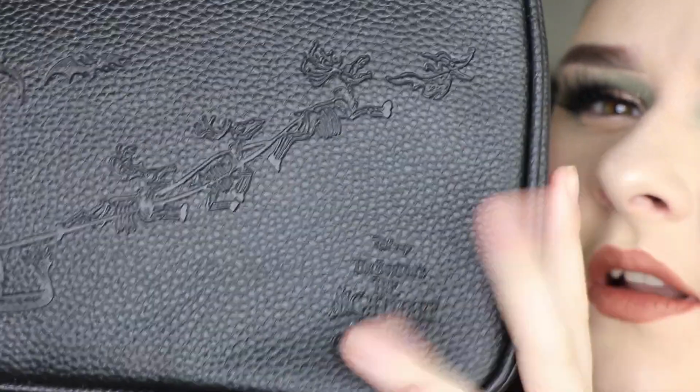But like, oh, it's just so... Like the detail is just so amazing. I just feel like everything has been done really, really well. And coming from such a huge Nightmare Before Christmas fan, I'm so glad to see that it's been done well.